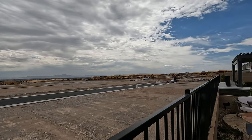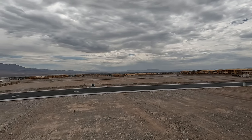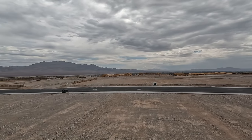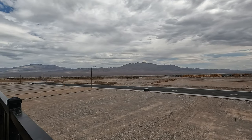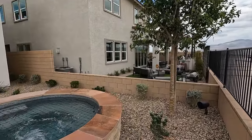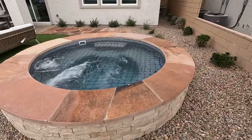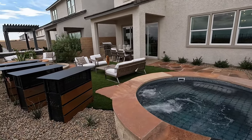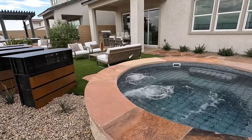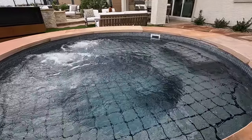Now they do have some quick move-ins going. Now currently lot premiums out here are going for about $5,000 to $50,000. Lot sizes are about 4,200-ish to about 6,000. You got pretty good variety. But we'll tell you, with the shift in the market, they are currently doing some incentives. They are doing half off on all their lot premiums. They got a $20,000 incentive towards options and a $2,500 credit if you use their preferred lender towards closing costs.